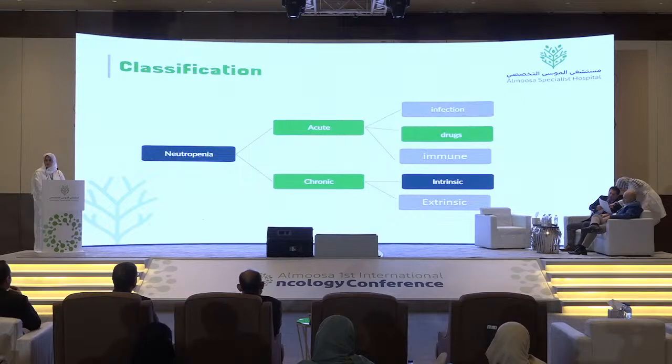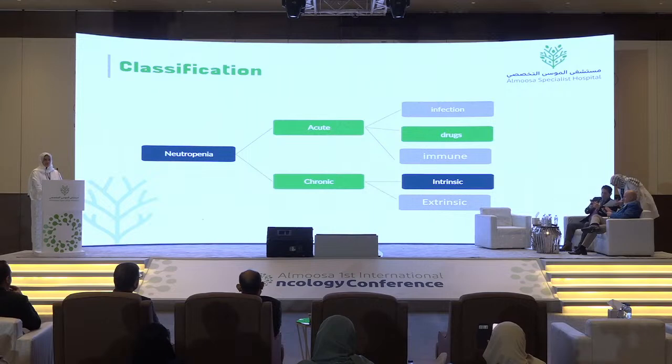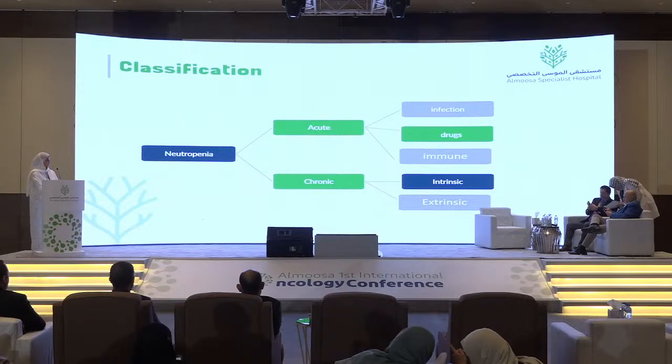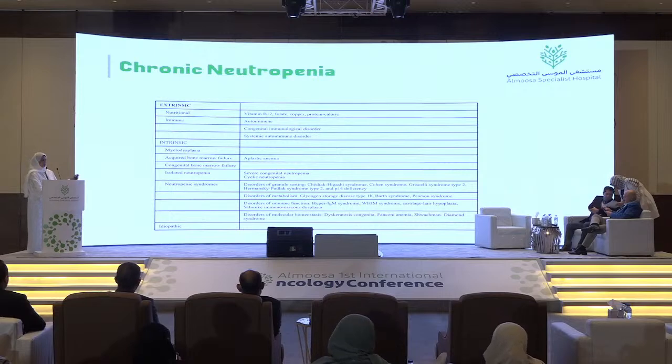We can classify neutropenia in general. I'm talking about neutropenia in general. I know that the oncologists want to go directly to neutropenia in cancer and hematopoietic stem cell transplant, but I can see some residents here who want to seek some basic knowledge. So neutropenia can be classified as acute or transient, and chronic, which is the persistent one. Acute can be caused by infection, whether viral, bacterial, or even fungal. Drugs like anti-epileptics or chemotherapy. Immune, like autoimmune or isoimmune neutropenia.